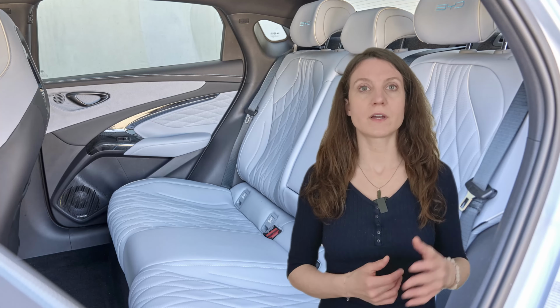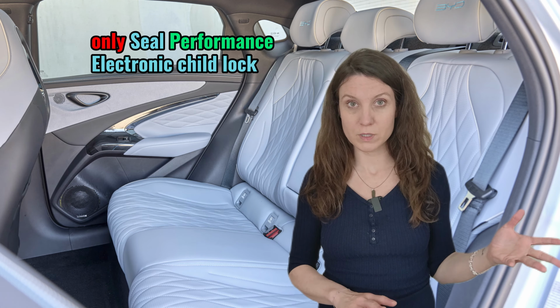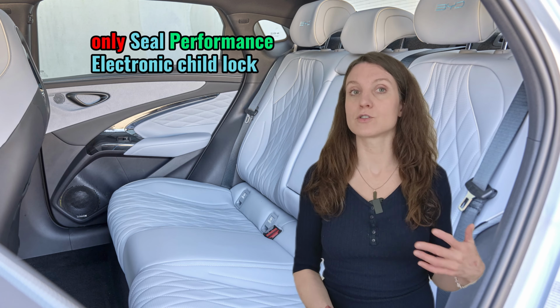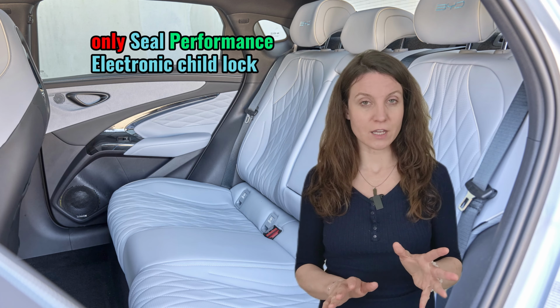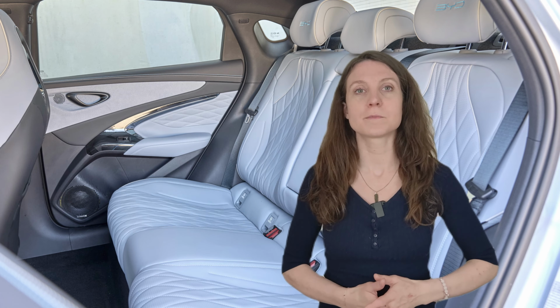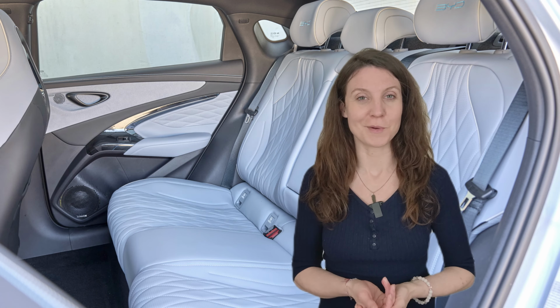Another thing that's only available in the BYD Seal Performance is that it seems you don't have to manually switch the child lock on the doors with a key, but rather it can be controlled electronically on the display. Unfortunately, I couldn't find any further details about this, so if you're a Seal Performance owner, please let me know how the child lock is operated in the comments.